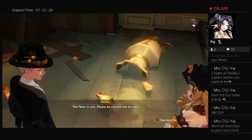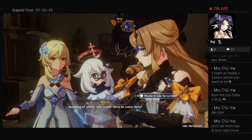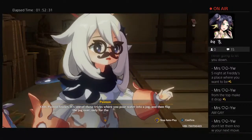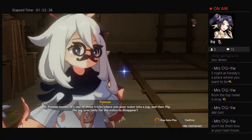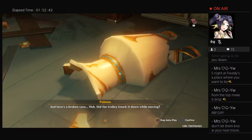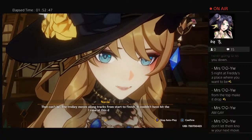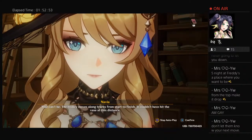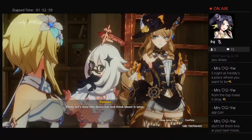The floor is wet. Please be careful not to slip. Speaking of which, why would there be water here? Oh! Paimon knows! It's one of those tricks where you pour water into a jug and then flip the jug over only for the water to disappear. And here's a broken vase. Huh. Did the trolley knock it down while moving? That can't be. The trolley moves along tracks from start to finish. It couldn't have hit the vase at this distance. Let's note this down too and think about it later.